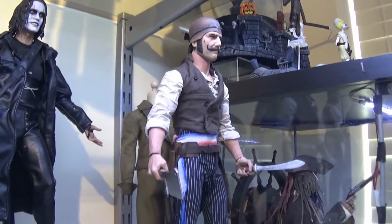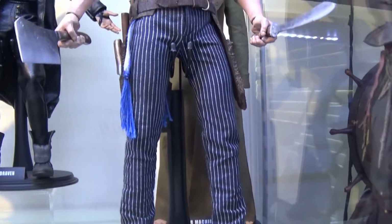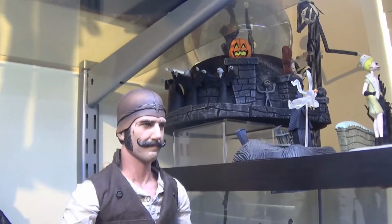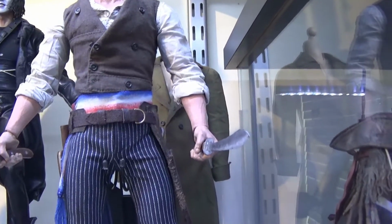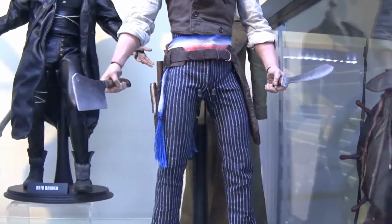As you can see, everything else is done by me except for the head sculpt, but I've managed to put him together. Now he's not going to get figure of the year or anything like that. He is a custom, and he wasn't actually made this year. Most of the stuff was done by me, and I love this. I love that head sculpt. I'm so glad I got that in my collection now.